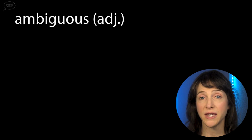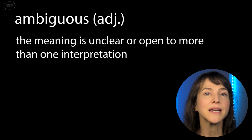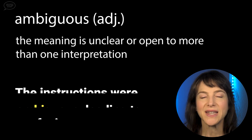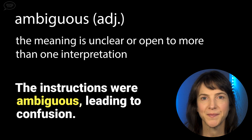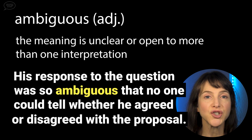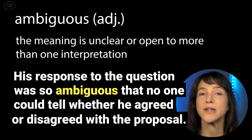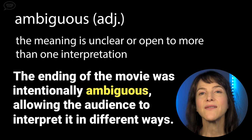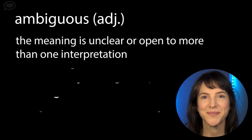This word is ambiguous. Ambiguous means the meaning is unclear or open to more than one interpretation. The instructions were ambiguous, leading to confusion. His response to the question was so ambiguous that no one could tell whether he agreed or disagreed with the proposal. The ending of the movie was intentionally ambiguous, allowing the audience to interpret it in different ways.